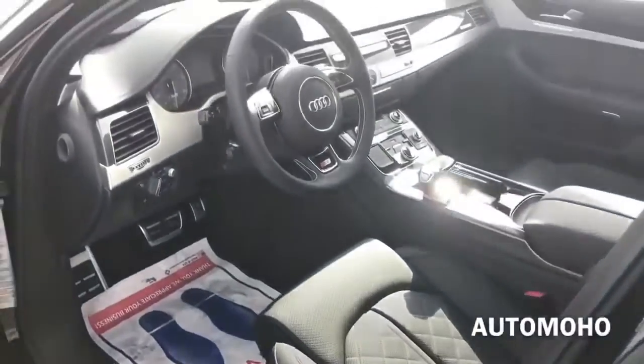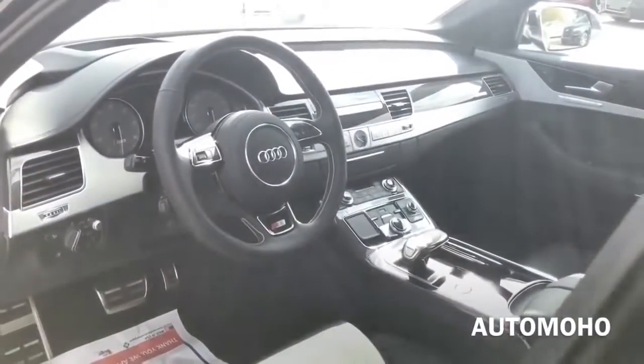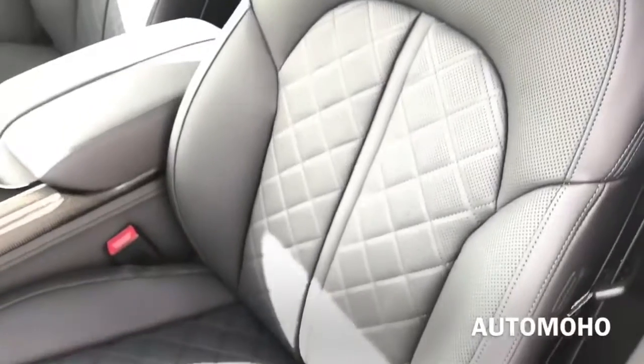The exterior color is known as brilliant black, featuring a full black leather interior with carbon fiber trims and silver aluminum trims throughout, and diamond stitching on the seats throughout.